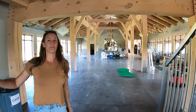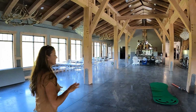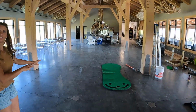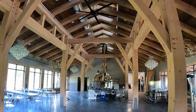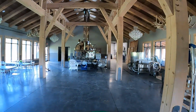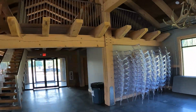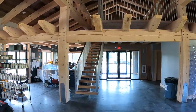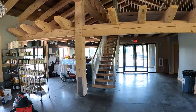So this is Boxler Maple, and as I said, it's still under construction, so there's a bunch of stuff laying around and the kids are out playing. So we have our mini golf set up here. Nice. But this is where the magic happens. This is where we make all of our maple syrup. In front of us is the evaporator. And if you turn around behind us, we have our balcony. And these stairs actually fold up so you can get them right out of the way if you need to. And our ice cream shop is right there on the left.